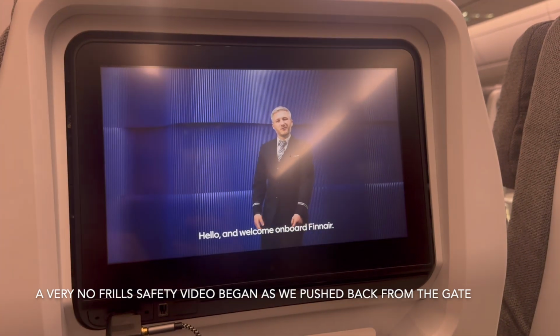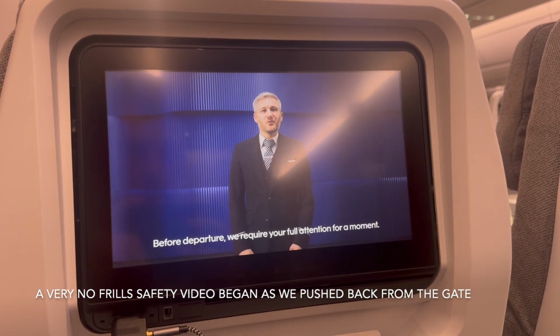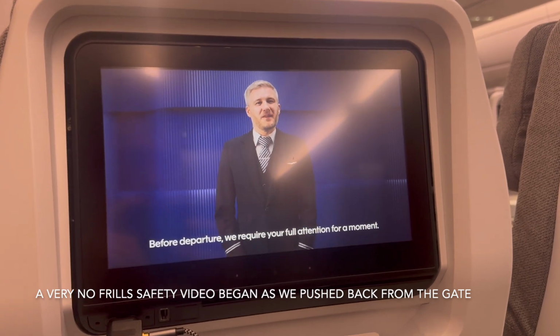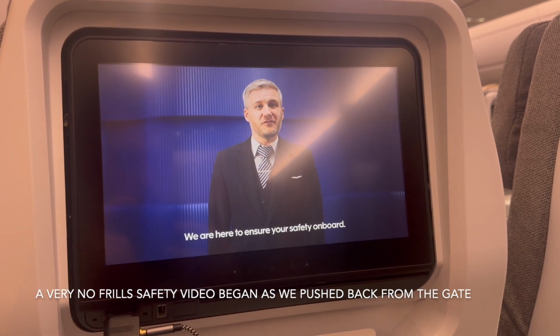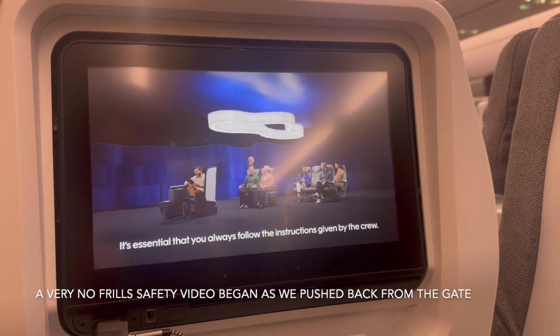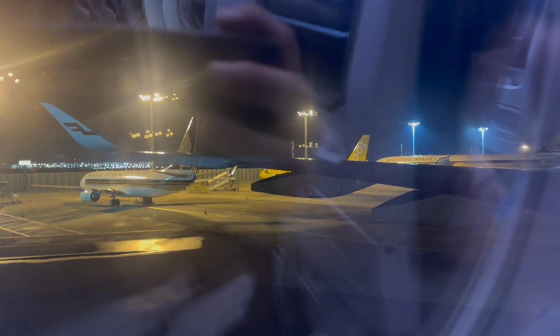Hello, and welcome on board Finnair. Before departure, we require your full attention for a moment. Our safety depends on both our crew and on you. We are here to ensure your safety on board. It's essential that you always follow the instructions. To find your nearest exit, follow the escape lights at floor level. Our cabin crew will now point out the exits nearest to you. Locate your nearest exit, and remember, it might be behind you. If we need to evacuate, you must leave all carry-on bags in the aircraft. Thank you for paying attention to our safety instructions. If you have any questions, please ask our crew.